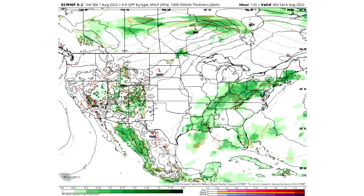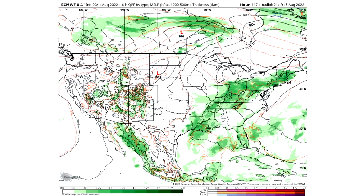Let's move towards Friday, August 5th, and look, I mean, still, there's storminess a factor here in the eastern United States.